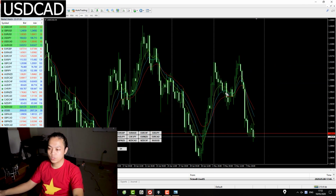For USDCAD, last week we predict that the price will have the corrective structure before go down, but in fact the price tests this level and goes straight down. You can see here. So what do we expect for this currency pair this week?